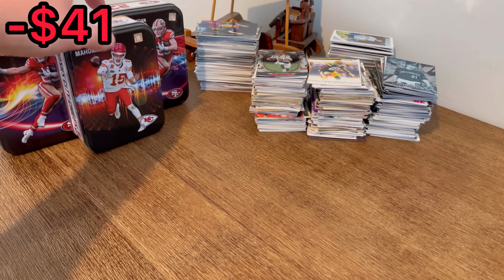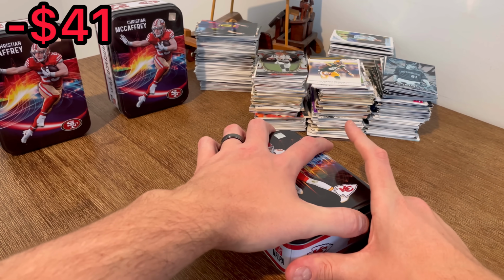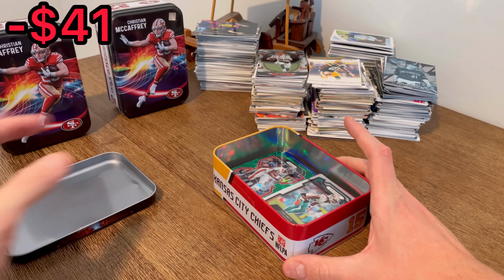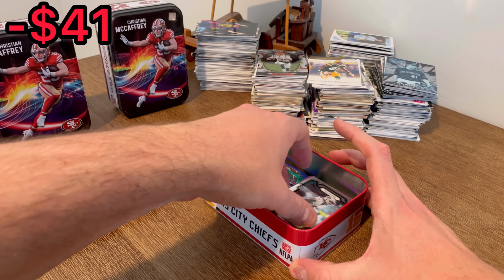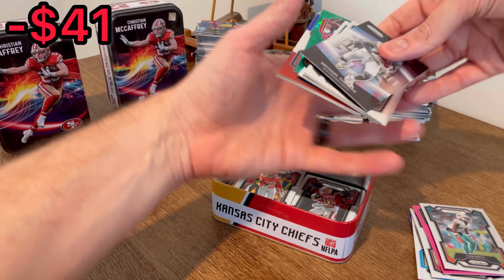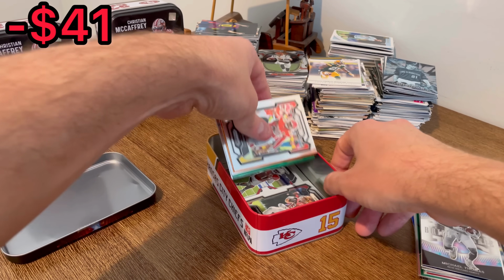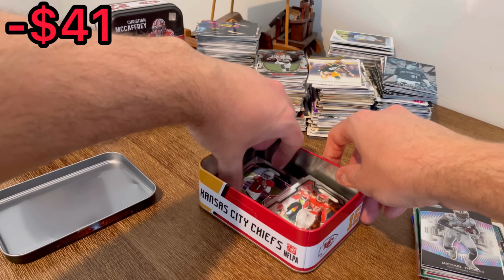All right, should we open up one of these, see what's inside? And this is the moment I've been waiting for. Oh, maybe we've got some good stuff in here. I'm not even sure how exactly I should remove these cards without dinging the corners and whatnot. It does look like they're all Prizm cards in here.